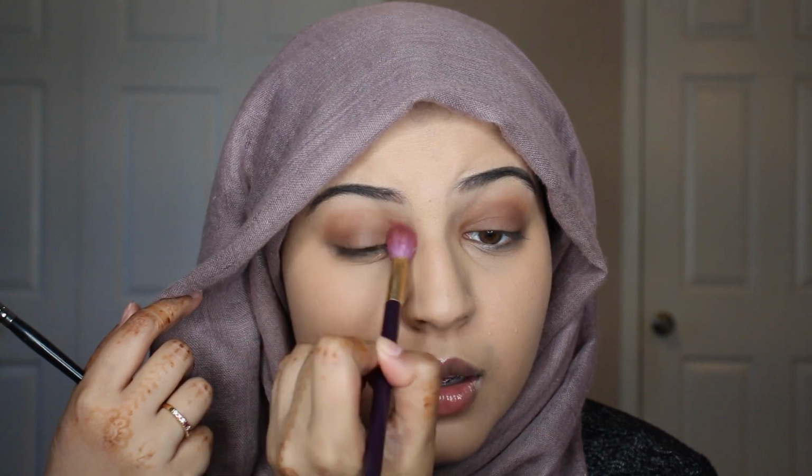Same thing. Blend a little here. And I love this trick where I just kind of soften it on my hand, because I hate when you put too much eyeshadow, too harsh of an amount, and then you're just blending and blending and blending. It's just more work for you. So I'm going to take the fluffy brush and blend a little bit here. I feel like it didn't blend enough here.